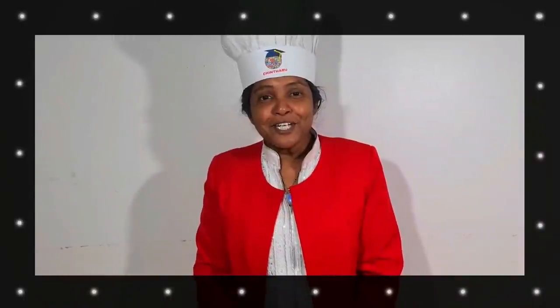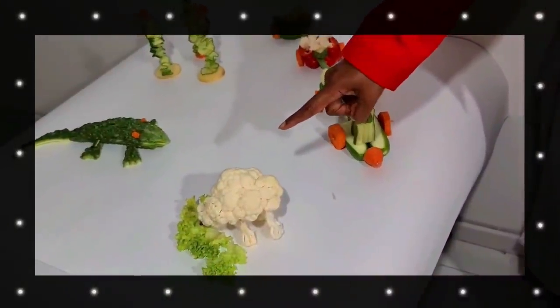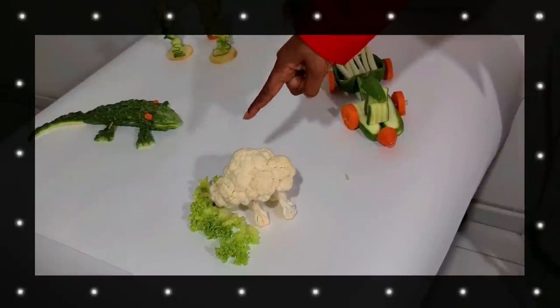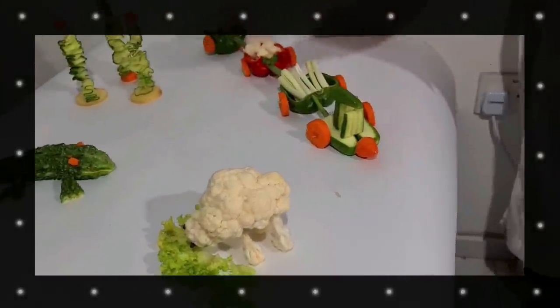Hi my dear children, today I made 4 vegetable carvings. So I'll explain now one by one. You can see on the table. So I already displayed. So I'm going to explain one by one. This is sheep. I made by cauliflowers. For eyes I use 2 cloves.